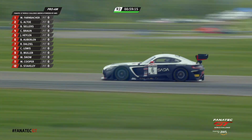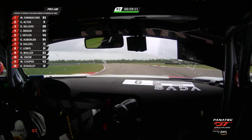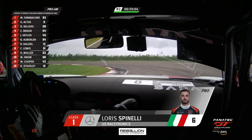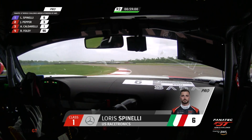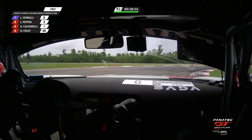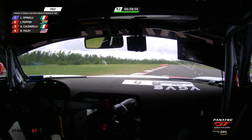Laura Spinelli has led from the drop of the green flag. Briefly came under attack from Mario Farnbacher, but has since built a bit of a gap. But I must say, Calvin, in recent laps, it started to come down. It was around 6 seconds. Now it's under 5. It is. So he hasn't been able to streak away like what we thought he would. Had that huge margin by 7/10 in qualifying. So that's kind of been curtailed a little bit by the competition or just the longer green flag run.